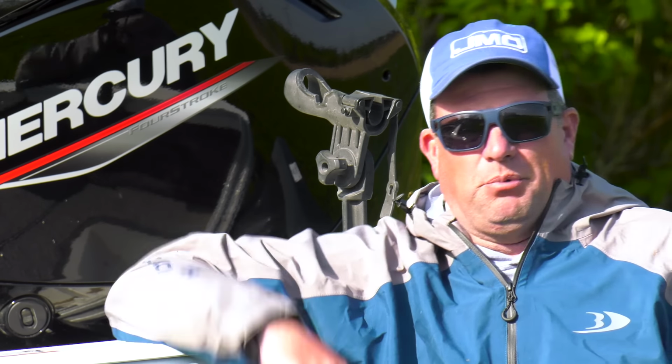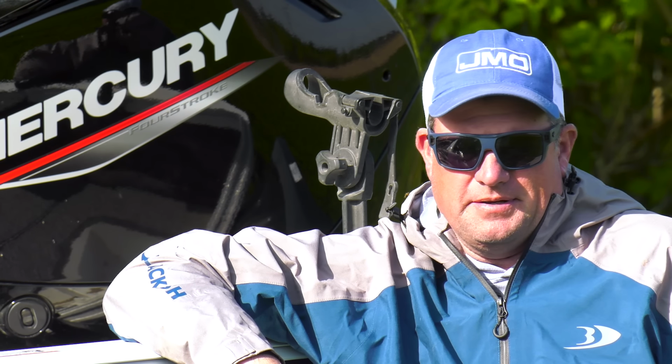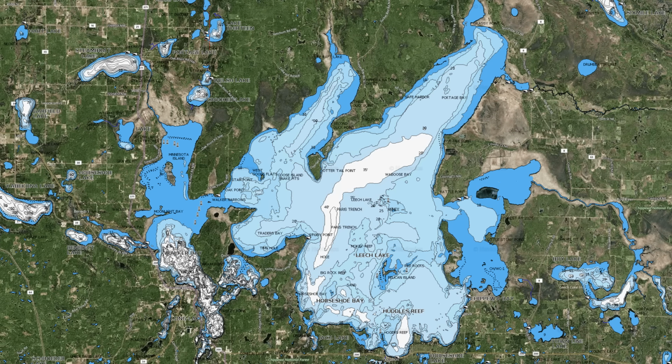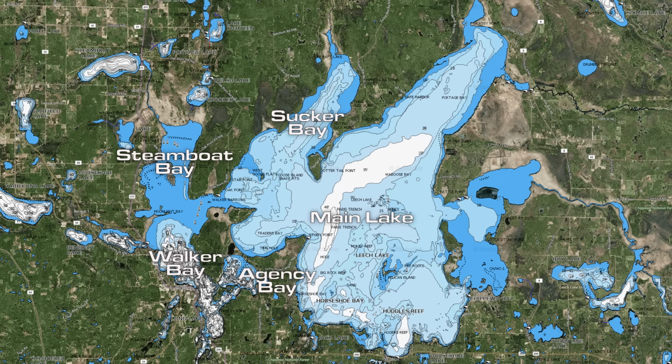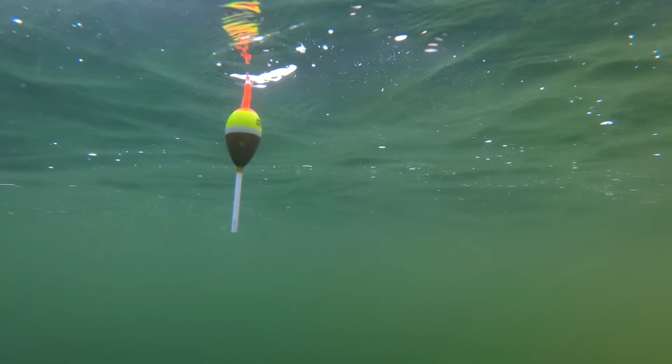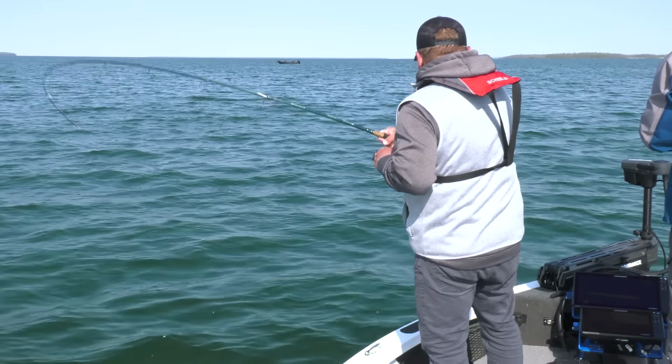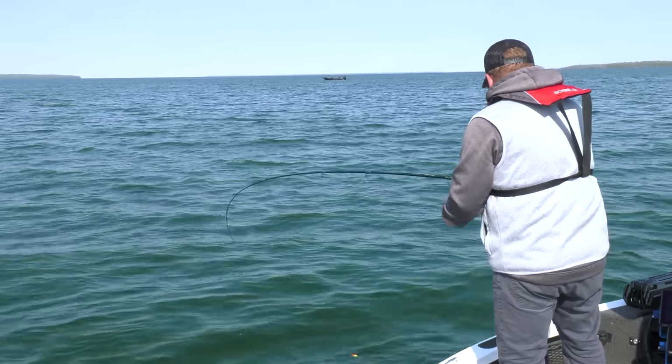One of the things I really appreciate about Leech Lake is there's a lot of opportunities. There's a lot of locations that you can fish. You look at Walker Bay, Agency Bay, the main lake, the offshore rock structure out of the main lake. Then you look up in Sucker Bay and all the weed lines and the weed beds. Then you've got Steamboat Bay. There's just a lot of different water on Leech Lake. And in every zone of Leech Lake, it's almost like it has its own personality. And there's great fishing throughout the lake, but we've been coming up here for years.